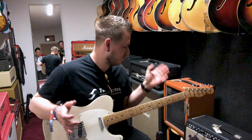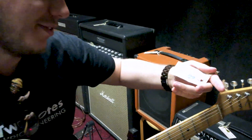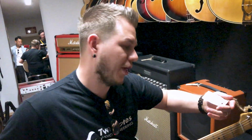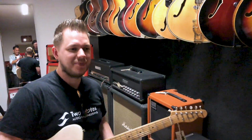My hands are so sweaty, but can I try it? Yes, you can. So this is a 1958 Fender Telecaster blonde, with a top loader bridge, at a price of about a third of a house. Plugged into an Axe-Fx. Oh wait, sorry, my mistake. Absolutely, yeah.